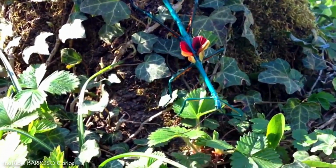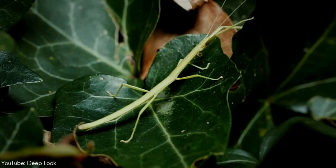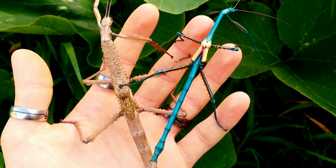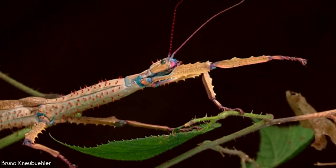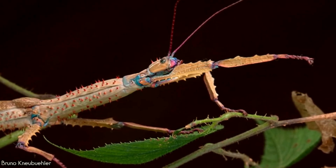The life history of Achrioptera fallax is more complicated than most other walking sticks. Most walking sticks are strictly parthenogenic, meaning that females do not need males to produce offspring. However, this particular species is facultatively parthenogenic, which means that they reproduce sexually. But females can still reproduce asexually if there are no males around to mate with.